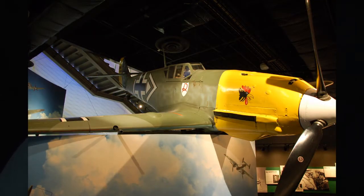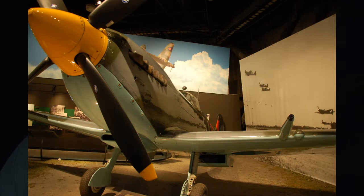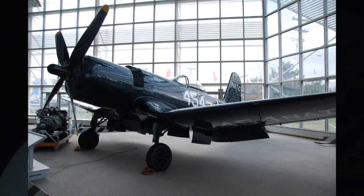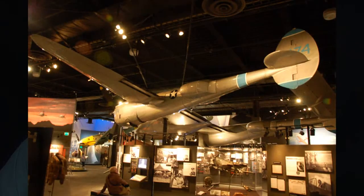Every type of World War II, World War I, Vietnam era aircraft, all the way through to the Concorde and the 747. You're actually able to step onto the original Air Force One and look at the way it was arranged.